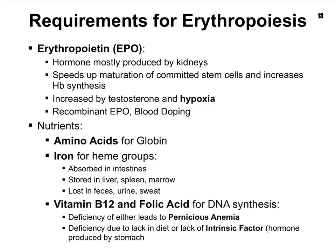If there is any form of a deficiency of these vitamins, perhaps we're not having a good diet, or there is a problem with our small intestine to where these vitamins cannot be taken out of the lumen of the small intestine and brought into the blood. Remember, we call that absorption. We're going to be suffering from something we call pernicious anemia. Pernicious anemia. So anemia, by the way, you guys, is not always due to not enough iron. There are many different forms of anemia.